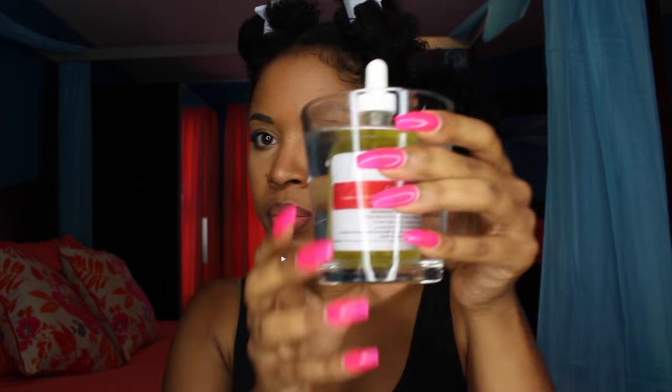I placed the oil in a cup of hot tap water for 1 to 2 minutes. I then began to apply the oil to my scalp as well as my hair strands. The droplet top allowed me to easily add the oil into my scalp without making a mess. I made sure to massage the oil in my scalp and apply it to the ends of my hair.